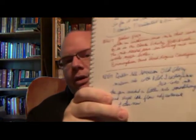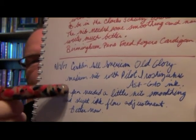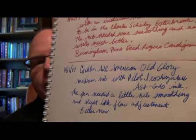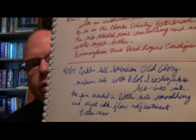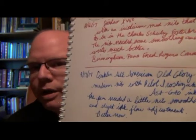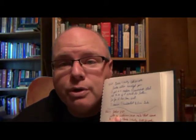And yeah, I'm not doing the huge show-you-every-little-flow, but it wrote in my handy dandy notebook that I always keep. It actually wrote fairly well. So right here you'll see that today I used the Conklin All-American Old Glory in medium nib, and I used some of the Pilot Iroshizuku Asagao. I'm not really sure how to pronounce it, but it needed a little bit of nib work, and it did fairly well once I got the nib work done. This is a very nice quality paper. I don't even know who makes it, but this is one of those finds from when I used to own a used bookstore. When I buy stuff by the truckload, you find lots of stuff, and I found notebooks.